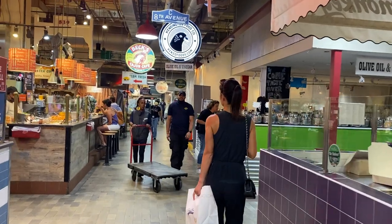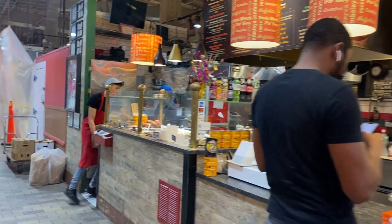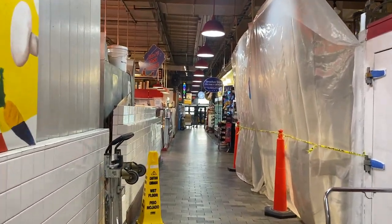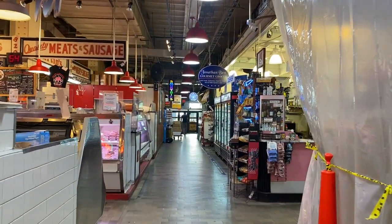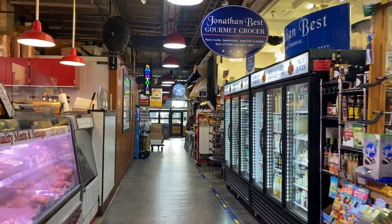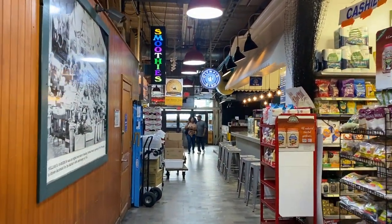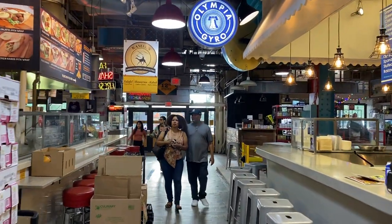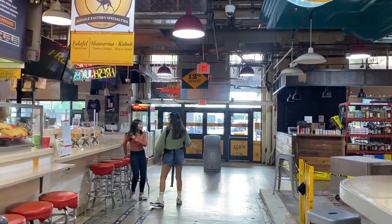So we cut one avenue early. Now it would be so much better to come through here on a lunch hour, because during the lunch hour it'd be packed. I'm talking about elbow to elbow. There'd be lines in front of these restaurants. Literally lines, because people got to go to lunch and everything.